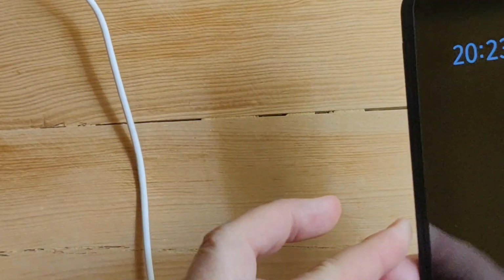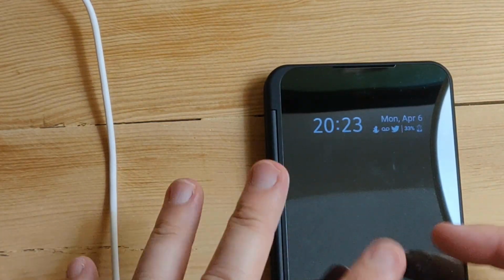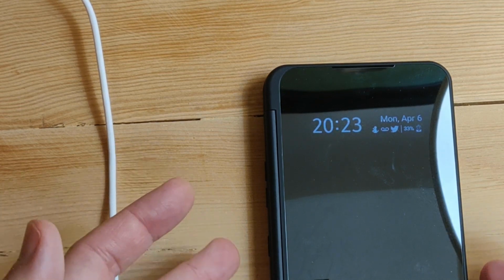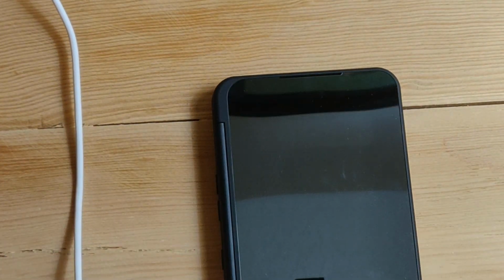This is flush. If you were to drop it, yeah, this is toast. That's still one of my concerns, having this out. If I was going to keep this, I would definitely look into maybe an OtterBox, or some type of larger case to protect this outer LG dual screen.